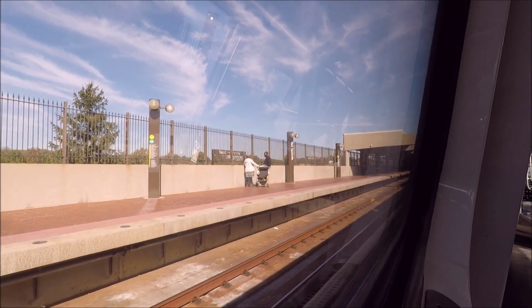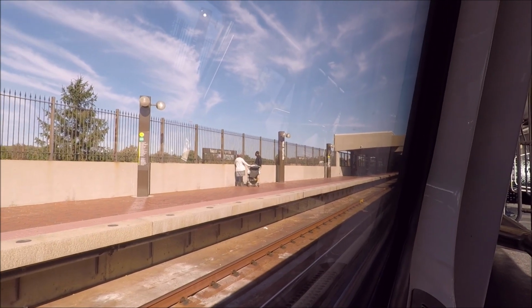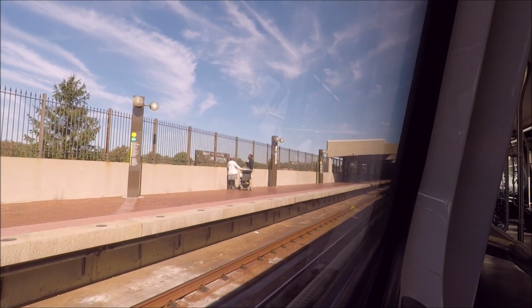This is a yellow line train. Next stop is Prince George's Plaza. Doors. This is where I used to come and get stuff with my dad.